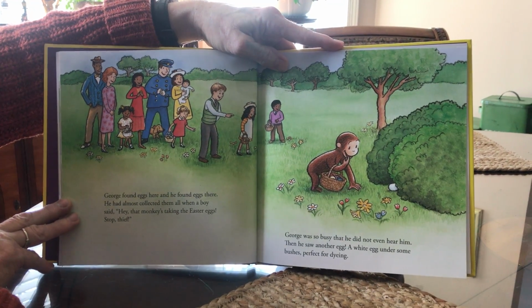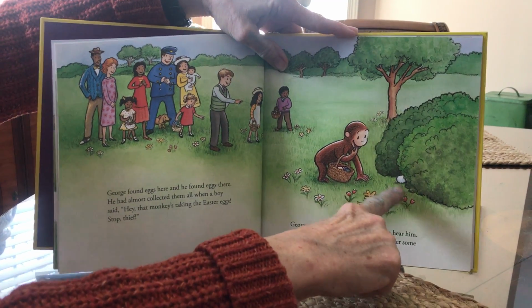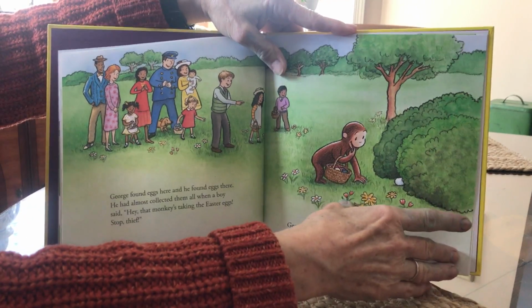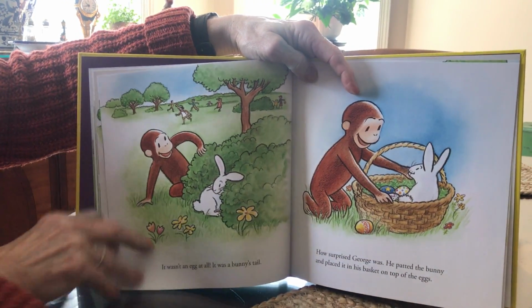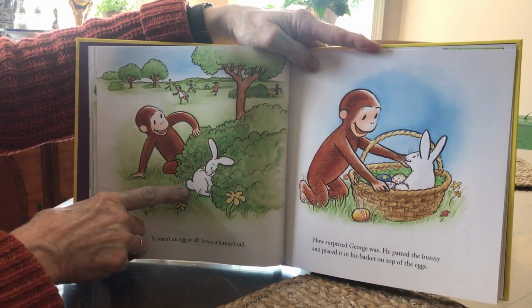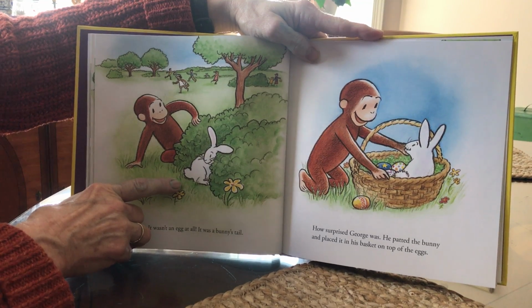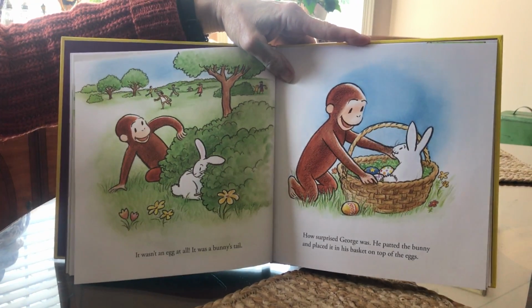And then he saw another egg, a white egg, under some bushes. It was perfect for dyeing. It wasn't an egg at all. It was a bunny's tail. How surprised George was. He patted the bunny and placed it in his basket on top of the eggs.